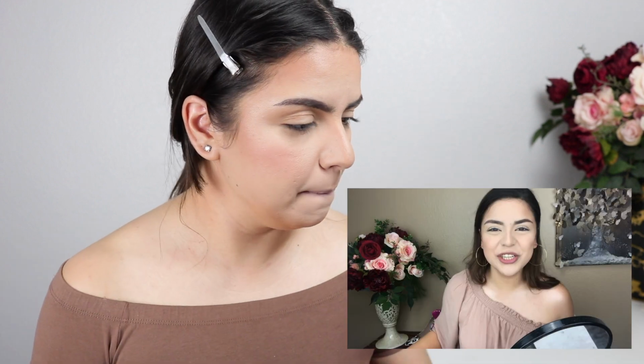All right, so my brows are done. I definitely did go a little bit darker than usual, but only because I know it is gonna be a heavy eyeshadow look, so I wanted to make sure it balances, it complements that. Jump straight into eyeshadow, my favorite step.